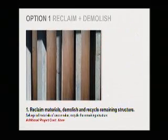So option 1, just a little bit more background, reclaiming and demolishing the structure. Very straightforward, in line with information that we have in hand, and with our construction team. We would salvage what is possible for reuse in the future with another project, and there would be no additional project cost moving in this direction.